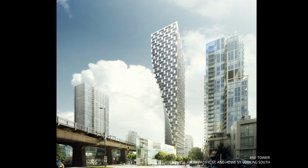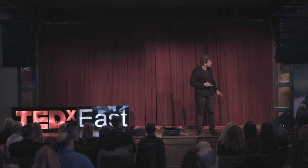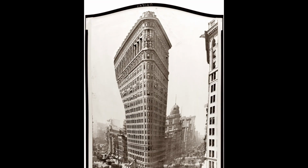It's very similar to the Flatiron. It's a child of the diagonal of Broadway intersecting the orthogonal grid of Manhattan. Then because of the rising real estate prices and steel structure and the advent of the elevator, suddenly it became the landmark of the whole neighborhood. We're just taking that idea maybe one step further.